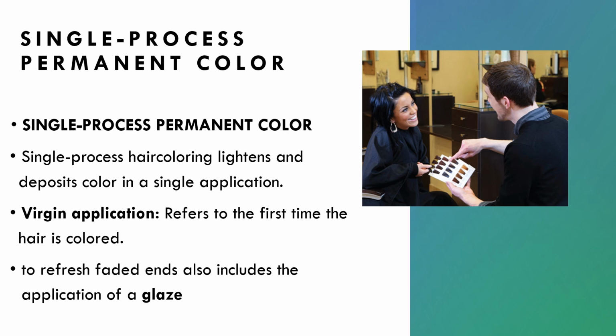And then to refresh the ends is also known as the application of a glaze. Remember, when you're doing a retouch, you'll refresh the ends. And I know I'm jumping, but I have that there because that word is really important to know that when you refresh the ends, it is an application of a glaze, which could also be considered a demi as well.